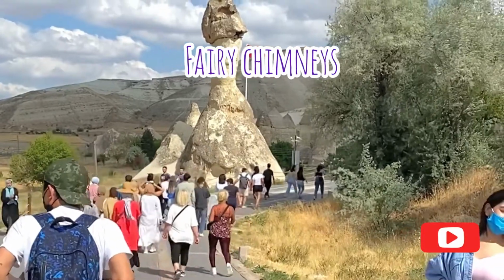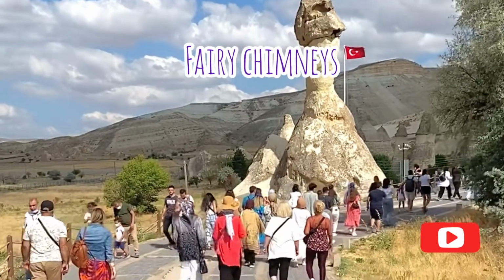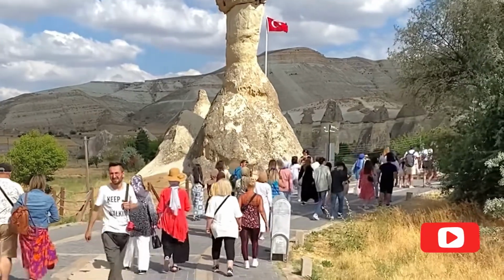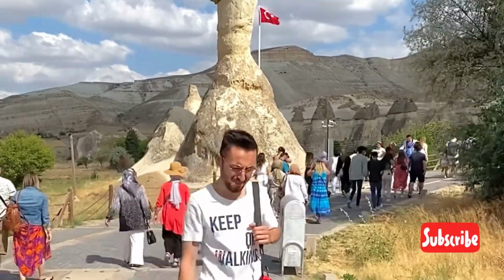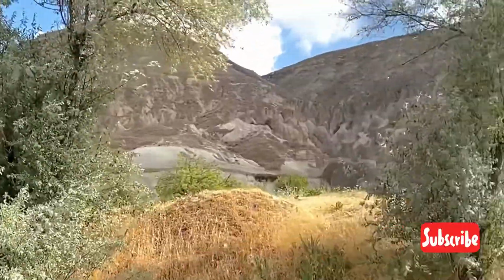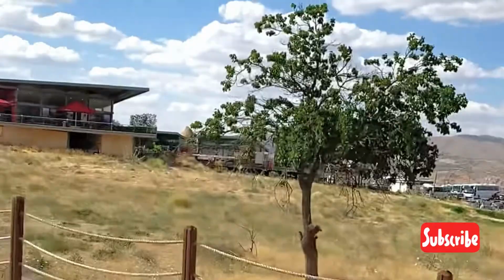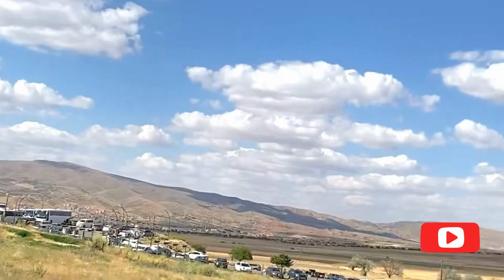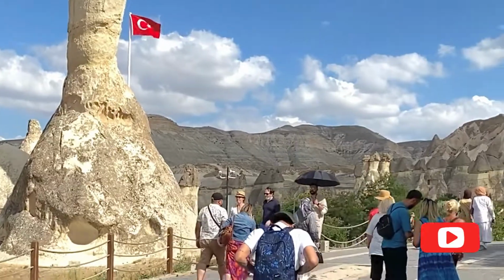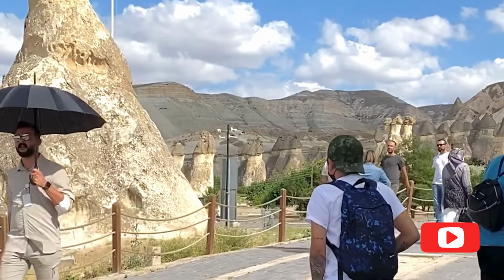Right now we are here where the fairy chimneys are located, and as you can see, these fairy chimneys, I think they were formed after a volcanic eruption, and it's very interesting because you might think that they are man-made, but they are not, because it's naturally formed. And it's a nice feeling because I have seen these fairy chimneys only in pictures. Now I saw it in person. It's a great feeling. One of the wonders of Turkey.